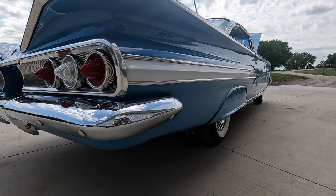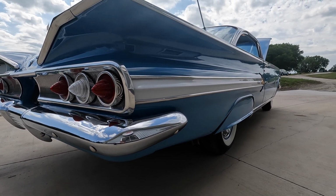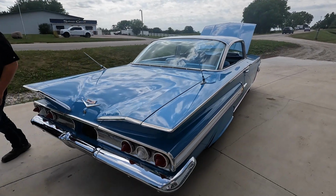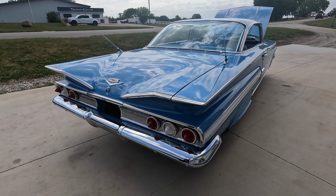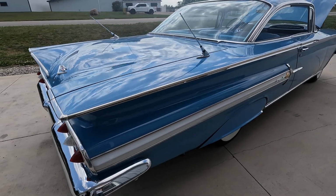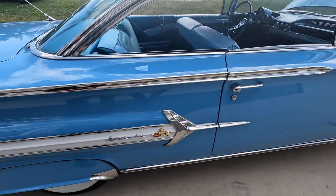You look up and down the sides. It's laser straight body and beautiful chrome and stainless on this 60 bubble top. What a sweet car. Yeah, it is. Beautiful car. I was just mentioning just how nice the taillights and chrome and bumpers are. Even the paint's got a really good shine and it looks really deep. Yeah, it's a beautiful color.